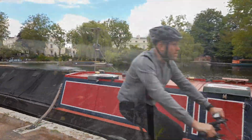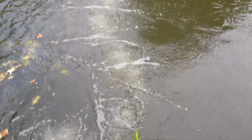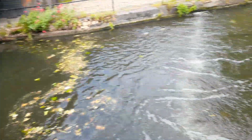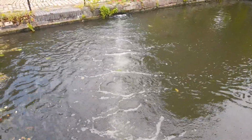Leave us a comment. So I believe, might be totally wrong, that the bubbles are there to keep the water oxygenated and to keep the weed to one side. That part's nice and clear. You walk up that way, there is more weed. Could be wrong though. I'm sure I read somewhere it's to keep the weed at bay.